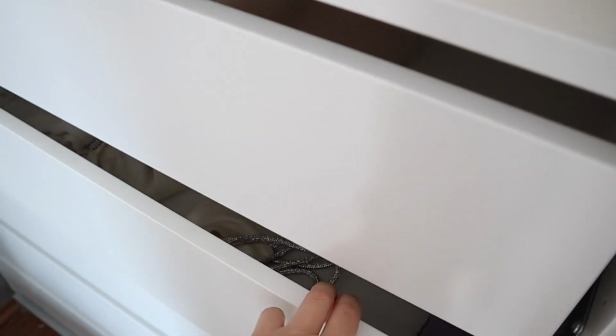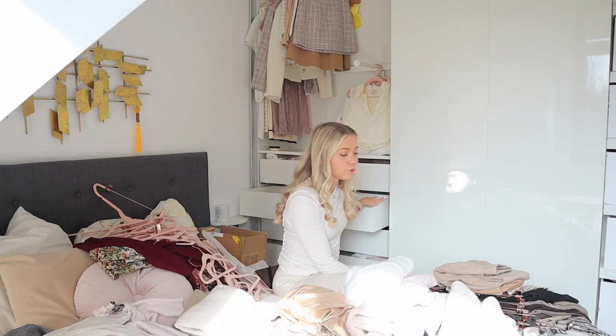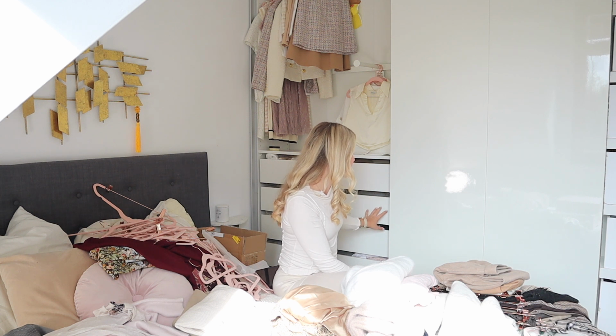The second drawer is quite empty, which has all my tops. I'm gonna see how many tops I actually have in my autumn winter wardrobe. Maybe I can lose one drawer and therefore have more hanging space. We'll see. Or maybe I will need two drawers for jumpers because they take up so much room.